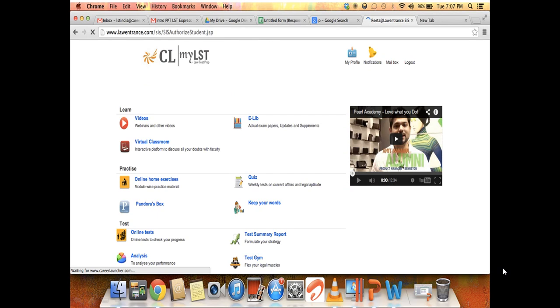This is a view of how MyLST would look on your screen. The MyLST portal is divided into basically three parts, that is learning, practice and testing. So in the learning part, we can see that there are three major sections. There's videos, e-lib and virtual classroom.